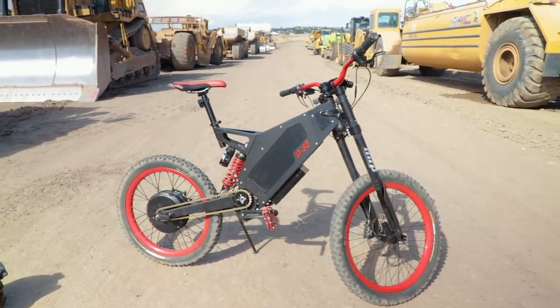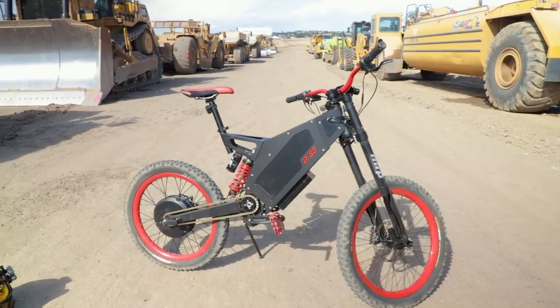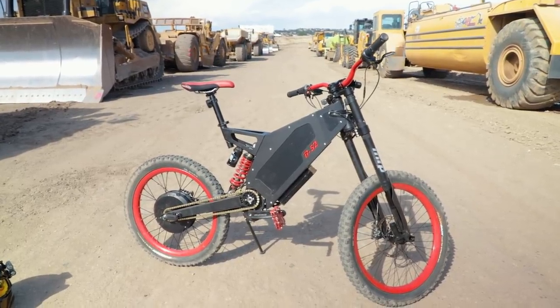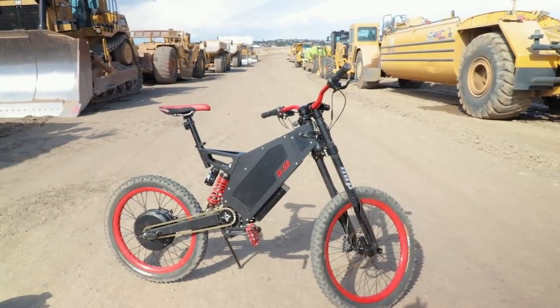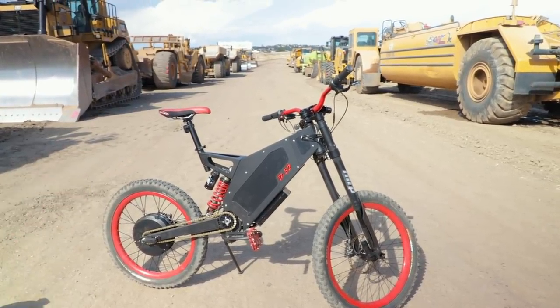Really any vehicle. I mean, I grew up riding everything, man. Quads, dirt bikes, jet skis, whatever. And man, this thing is just so much fun. Having that much power on tap and having it be silent, it's the coolest ever.